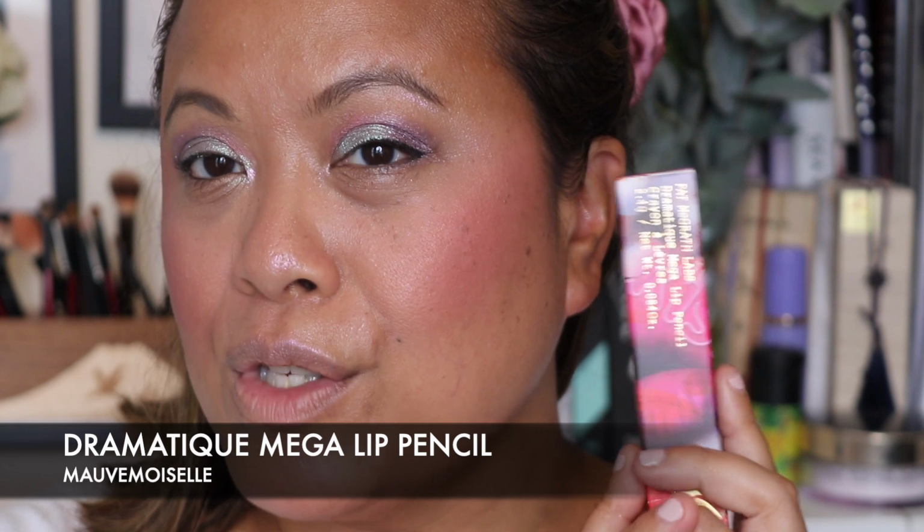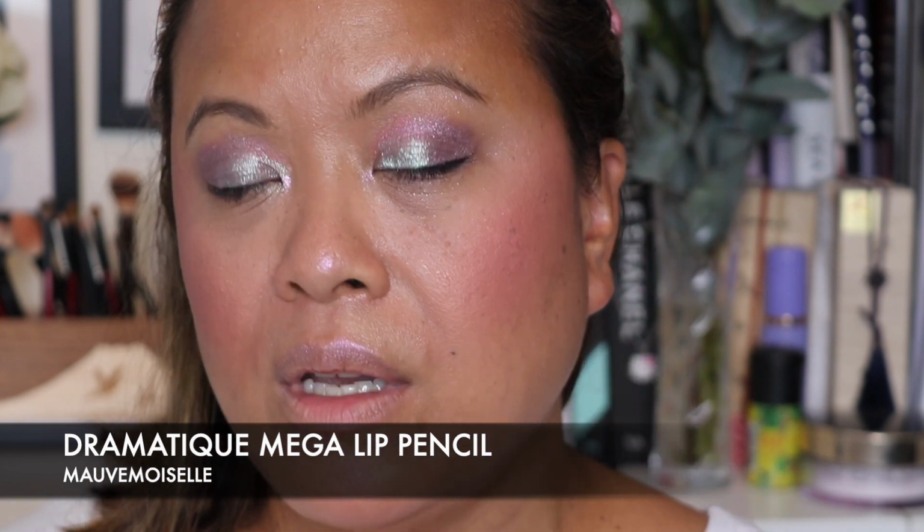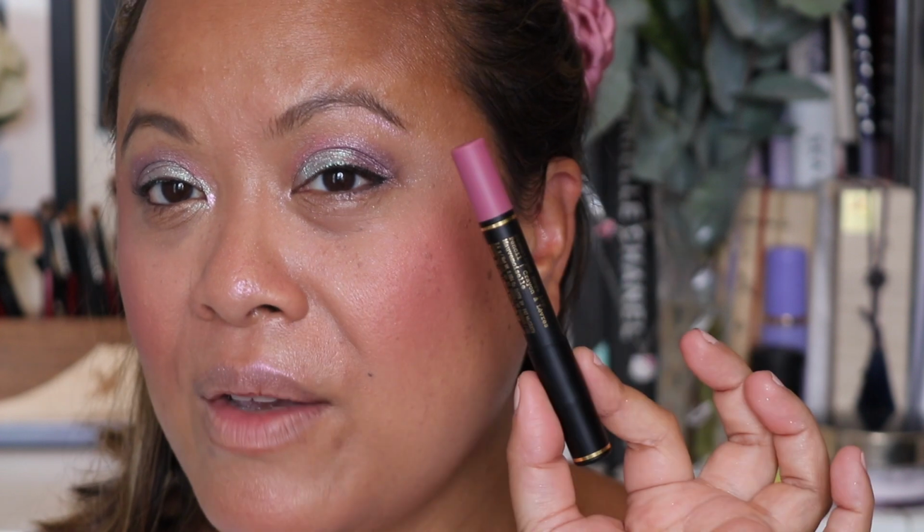Okay, so let's move on to the lip product. Now this is the one that I went back to get from Pat, and when I get her other palette I will also get another one of these in the natural shade because I don't have one in that shade in this formula. Now I have to say this is one of my favourite things that Pat's launched. I don't know why it's gone under the radar. This is amazing. If you do get an opportunity to try this in store, do it because you're going to be really, really surprised. This is the shade Mauvemoiselle in its Dramatique Mega Lip Pencil.